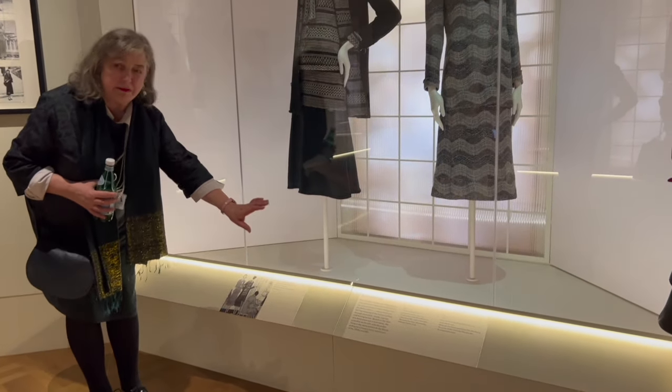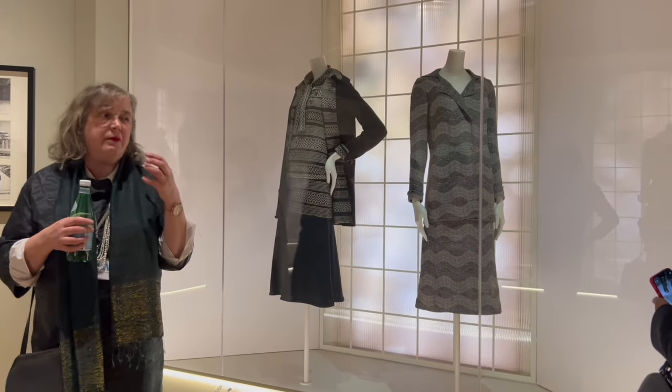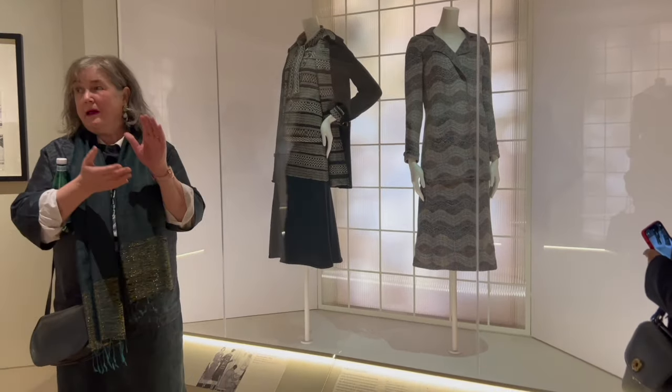Just a quick mention about the text. There are 24 different lenders to the exhibition. They are, sorry, not donors, they are loans. And the V&A is one of them.